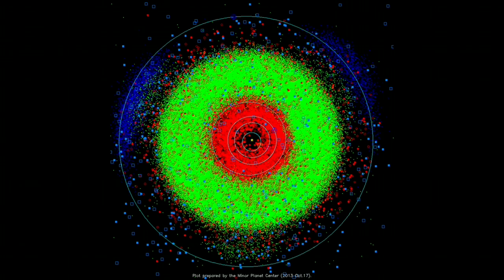You'll also notice these blue congregations here. These are called the Trojan asteroids, and they're kept in the Lagrange points of Jupiter. And the Lagrange points are simply gravitationally stable points between the Sun and Jupiter. It's about 60 degrees behind and 60 degrees in front of Jupiter, and you get a collection of asteroids going there. Then the interesting asteroids to look at are these red ones down in here.